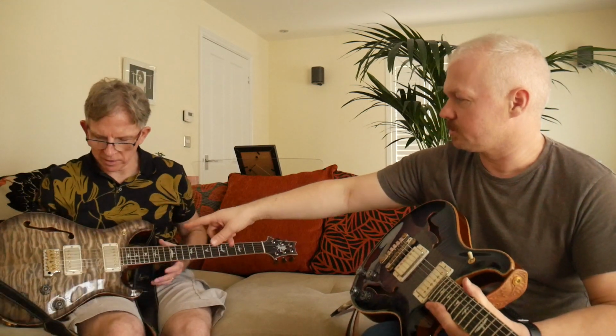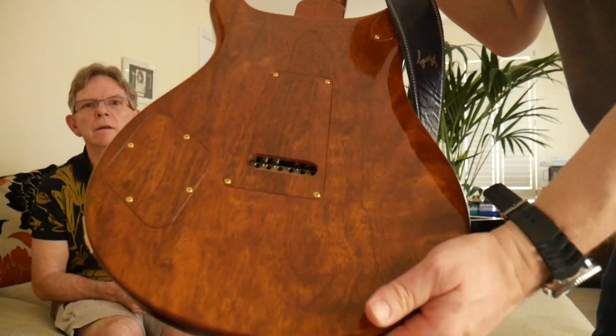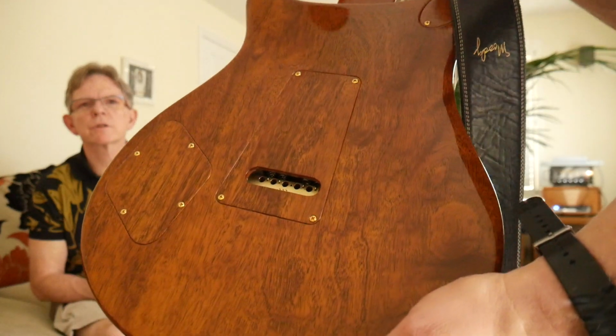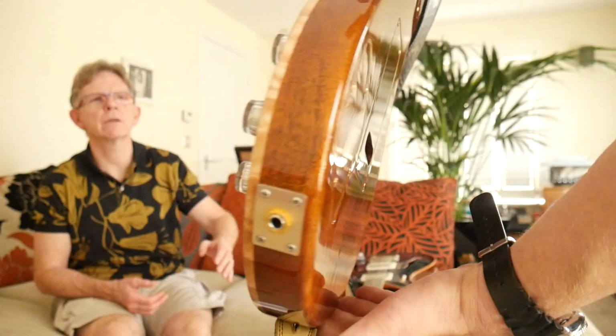Yeah, so this one. Not only is it semi-hollow, but if you can see, it's got an amazing back. Can you explain what's going on with the back? Well, apart from looking really gorgeous, that tremolo cover is exposing a kind of hole in the back where the springs lie. So there's less wood, and you've got the spring effect.